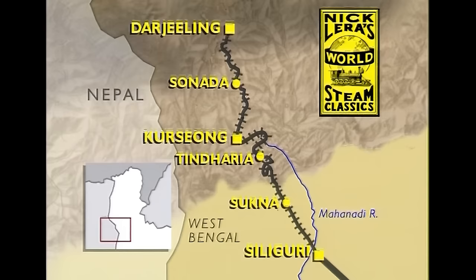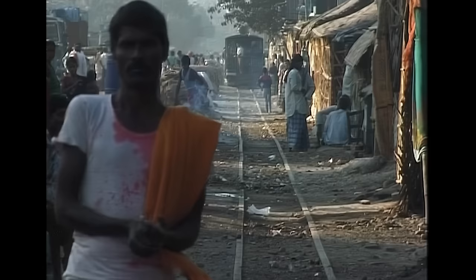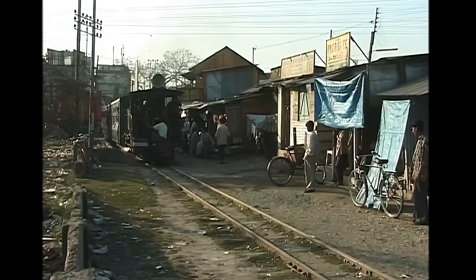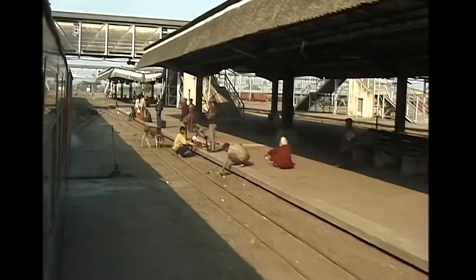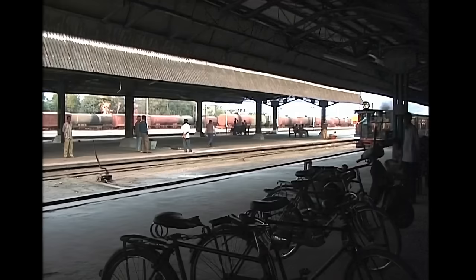A new main line to Assam, opened in 1964, took the broad gauge away from Siliguri, leaving the Darjeeling line stranded without a connection. The four-mile gap was filled by this stretch through Siliguri Market. It's India's newest two-foot gauge line. New Jalpaiguri is now the broad gauge junction and the Darjeeling Railway's link with the rest of India. The toy train seems to have blundered into the wrong century as it enters this large modern station, obviously built for much bigger trains.